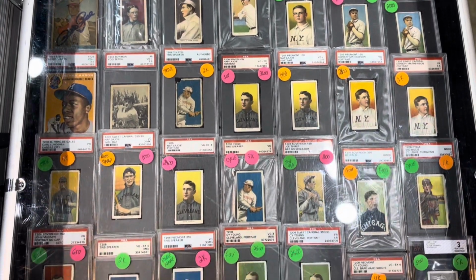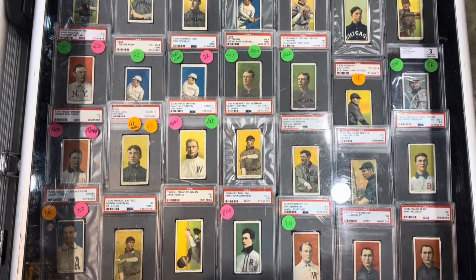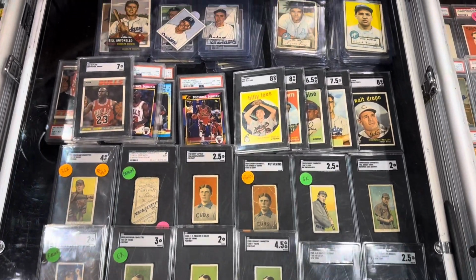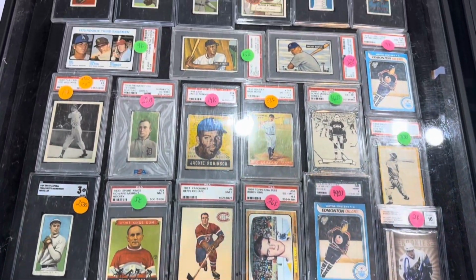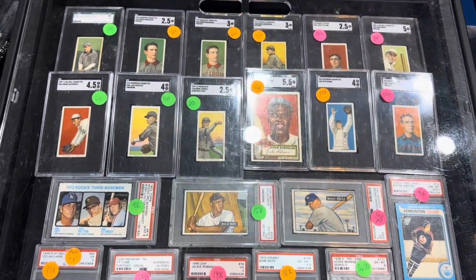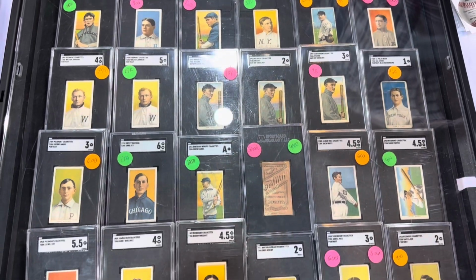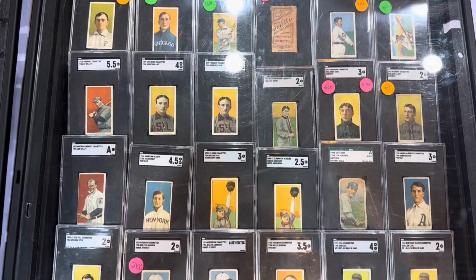One of the cards that you don't see in the case, you don't see because it's out and I'm holding it and I bought it. We'll take a look at it here in just a second. But just awesome stuff at this booth. Again, if you're a T206 collector, you definitely want to head over here. You got those Walter Johnsons, you got Ty Cobbs, you got an Addie Joss and an Ewing.